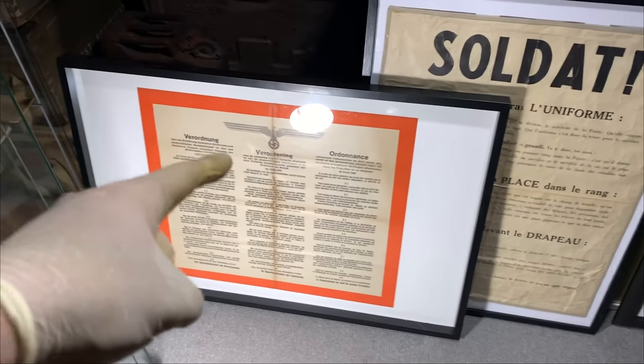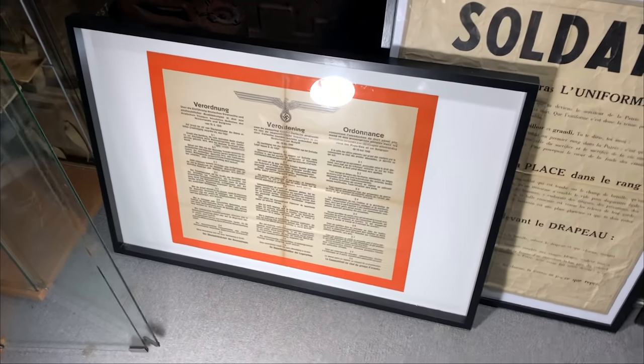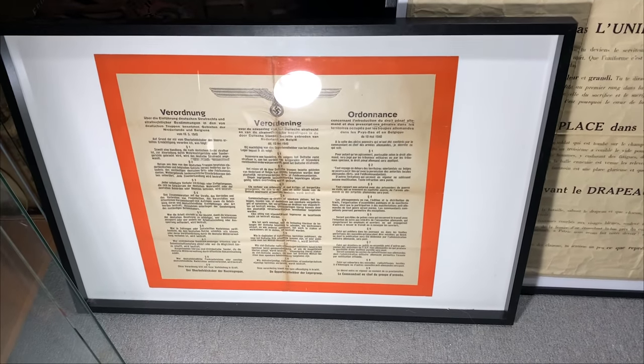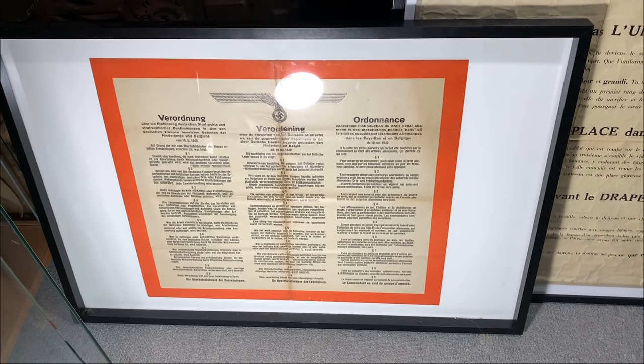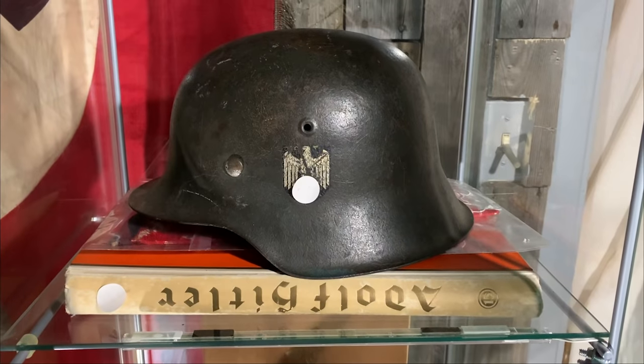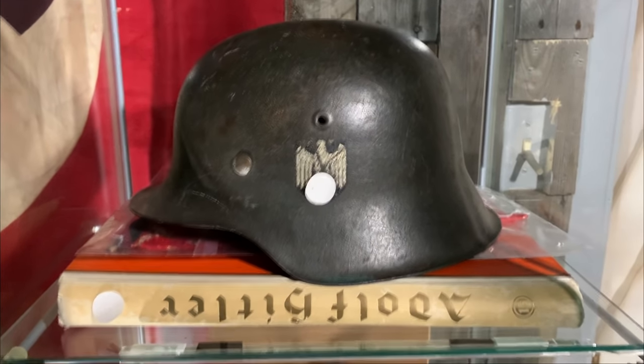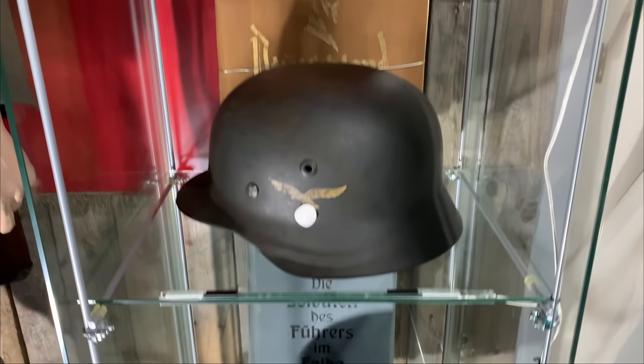This poster right here is dated May 10th, 1940. That's the day the Germans invaded Netherlands, Belgium, Luxembourg, and France. Basically establishes the new German rule of law. Of all the items to collect from World War II, German helmets are my favorite to collect and study. Every one of them is just so unique. They all tell a story.